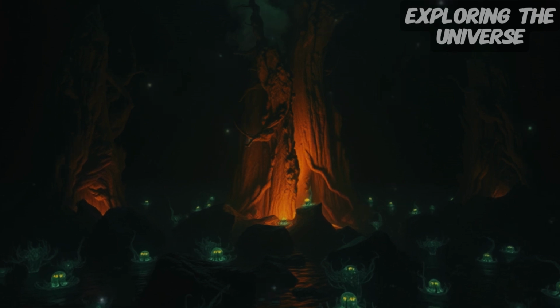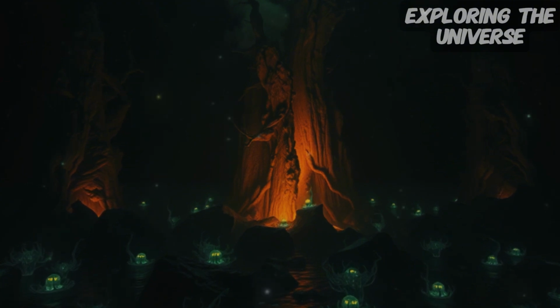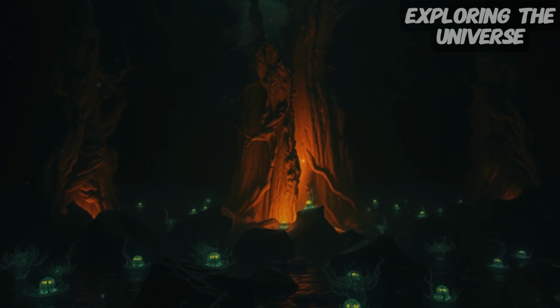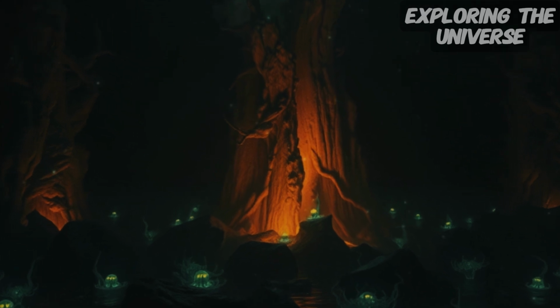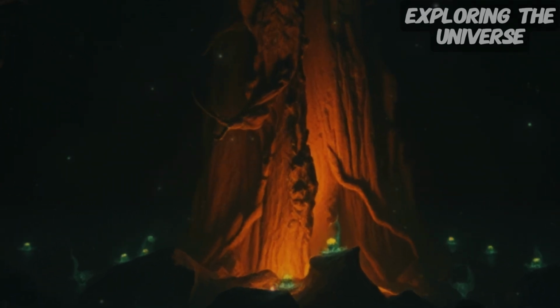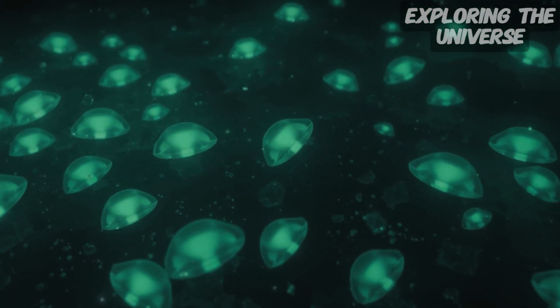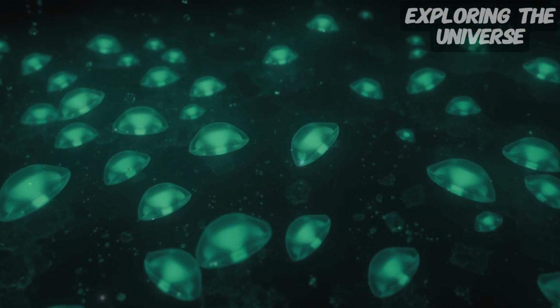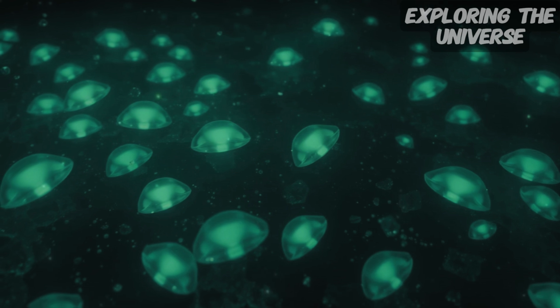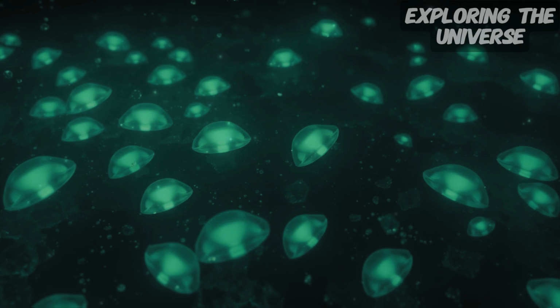The implications of finding even microscopic life on Enceladus would be profound. It would suggest that life can arise in places we once thought impossibly hostile, dramatically expanding our understanding of life's potential in the universe. If we found life that used different biochemical processes from those on Earth, it would suggest that life can develop in multiple ways. Conversely, if we found life similar to Earth's, it would raise fascinating questions about potential connections between the two worlds.